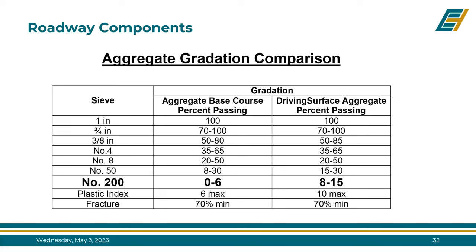Those fines, with a certain amount of clay, generally up to about 3% clay, provide our cohesion, our glue that holds our driving surface aggregate together. That gives us our crust, our smooth driving surface, that sheds water off of the road to protect the road and get a long life out of it. So again, it's really important that the driving surface aggregate is completely different from the base course because of the amount of fines.